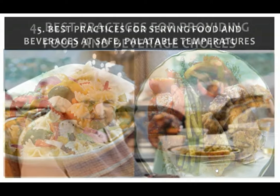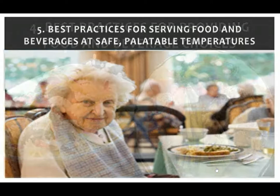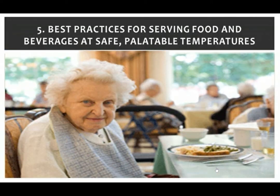Policies and procedures are in place to ensure that food and beverages for mealtimes and snack and beverage service are provided at safe, comfortable, and palatable temperatures. Hot foods are maintained at a minimum temperature of 60 degrees Celsius throughout resident meal service, and cold foods at a maximum of 4 degrees Celsius throughout meal service.